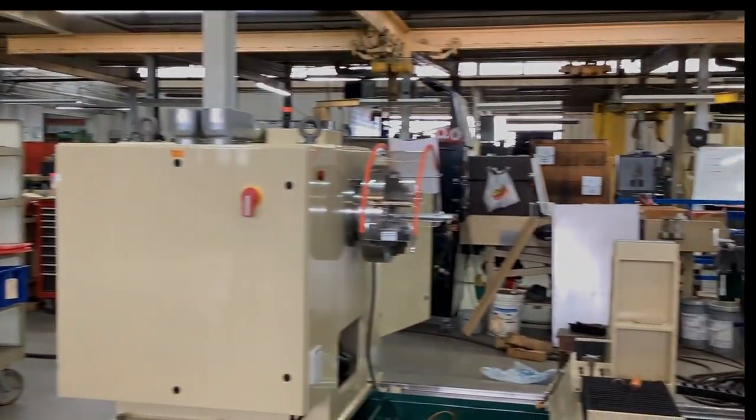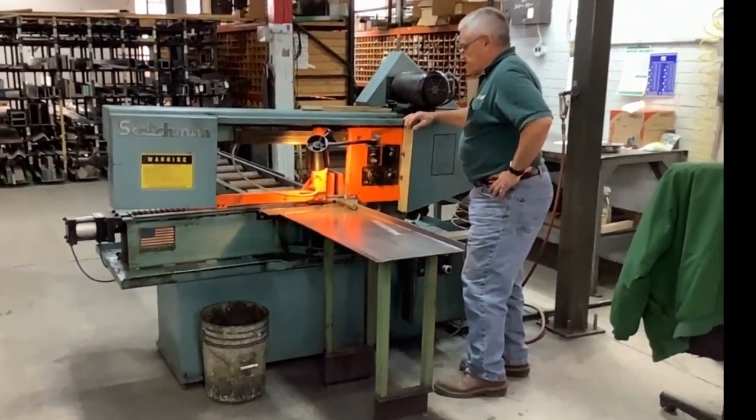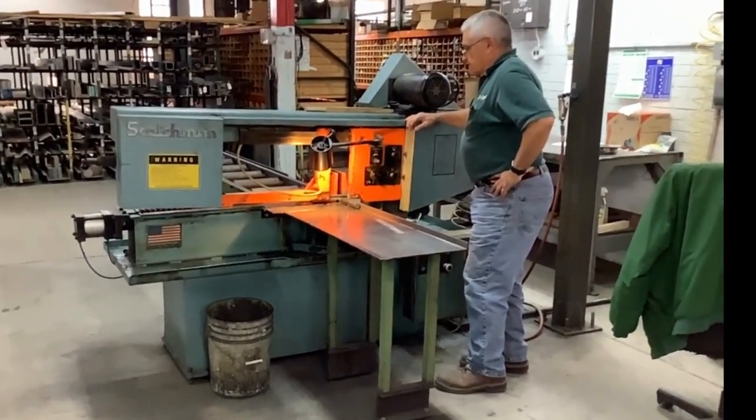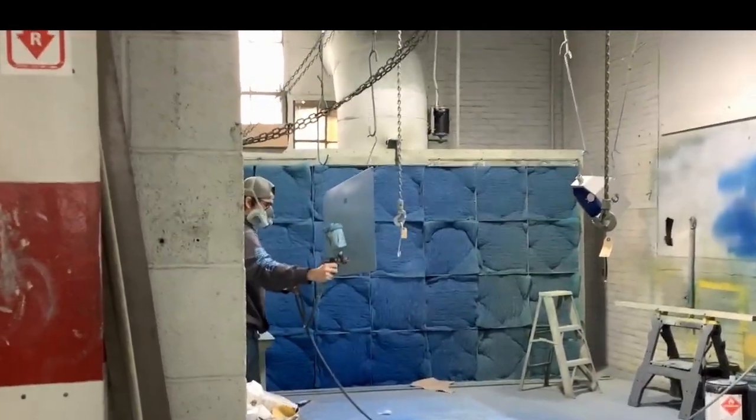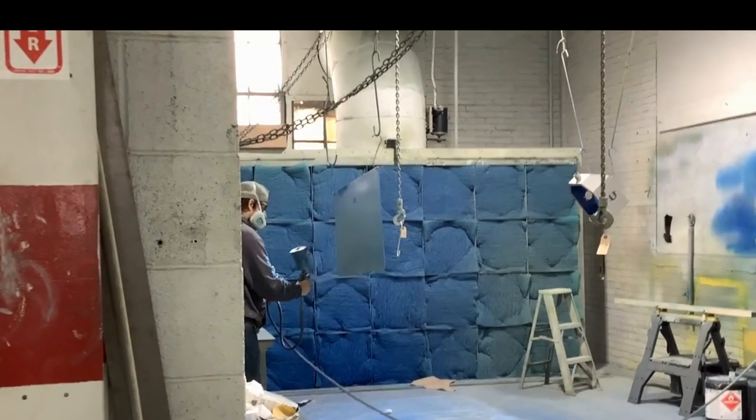So we've got machines in the field that are in use for decades. And then we always try to give our customers the option to upgrade and retrofit the latest technology.